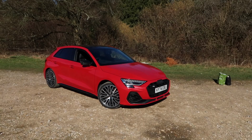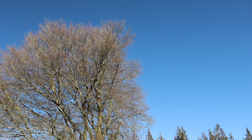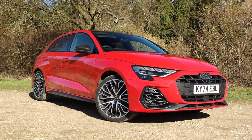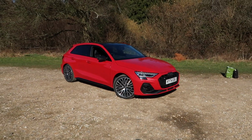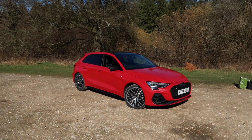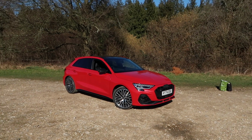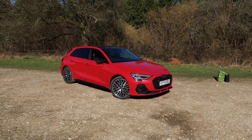Let's kick off with how the car looks, because of course we are outside the car. Now, there's kind of an ongoing joke for my regular viewers. You will know that pretty much every time I get a car from Audi UK, it is finished in Tango Red. Not a complaint, just an observation and something that makes me chuckle. Now this car in front of you looks to be the exact same colour, but this is actually in fact Progressive Red, but to my untrained eye, that looks like Tango Red to me.